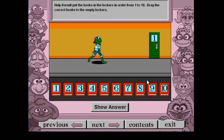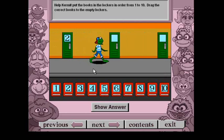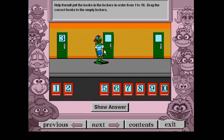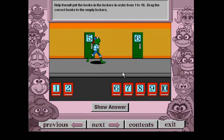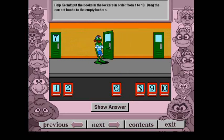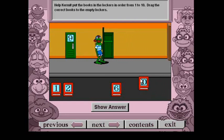Help Kermit put the books in the lockers in order from 1 to 10. Drag the correct books to the empty lockers. 3, 4, 5, seven, eight, nine, ten.